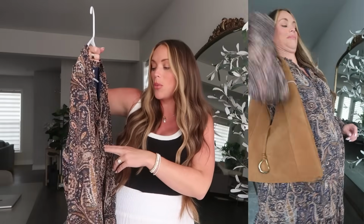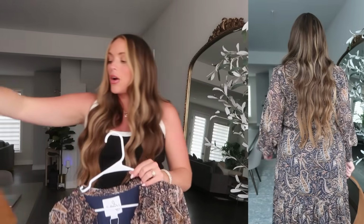Like I said, it caught my eye and it surprised me in person. Full price $150, on sale for $90. And then I paired it back with this bag.